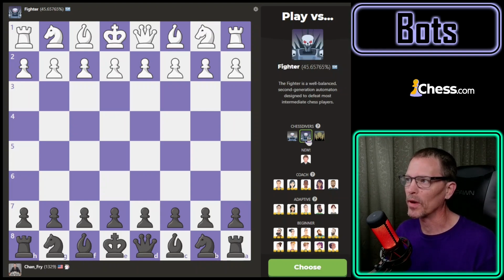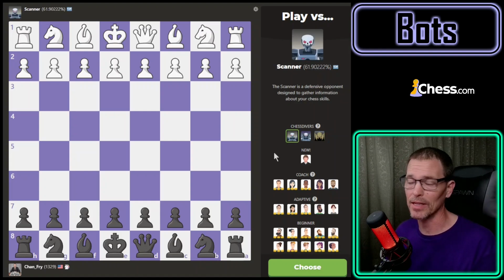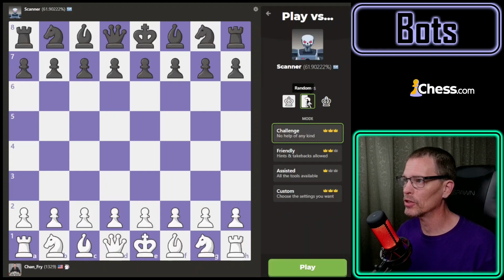I assume that means the community is winning most of the games, but I don't know. The other one is 45%, and it says this one is the fighter, and it is designed to defeat most intermediate chess players, which I assume includes me. And the last one is only 40% complete, and it says it will squeeze you over the board until you resign. Well, if I make it that far, I won't resign. I will let it checkmate me. But I'm going to start with the easy one here. I assume it's the easy one. Usually the easy ones are the first ones. I'm going to choose that one, let the computer choose the colors, and let's go.